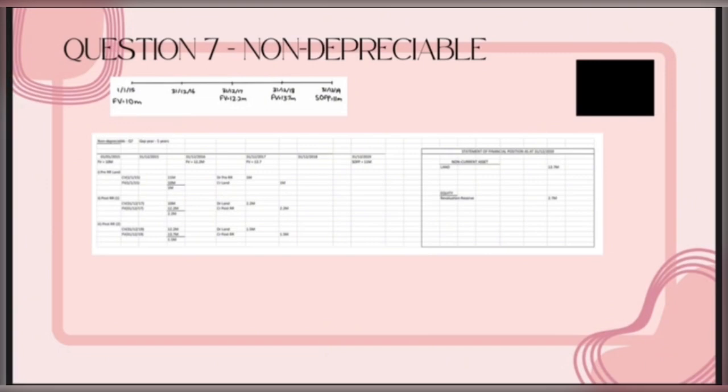The third step is post-RR. For the next year, 31 December 2019, 12.2 million is the CV, and the FV is 13.7 million, and minus those two, we get 1.5 million. Debit land, credit post-RR 1.5 million. And for the statement of financial position as at 31 December 2019, under the non-current asset, we will have land as 13.7 million, and under equity we will get revaluation reserve 2.7 million.